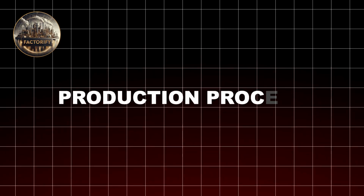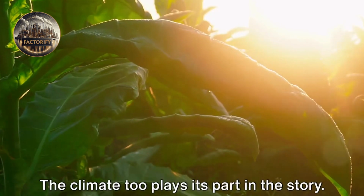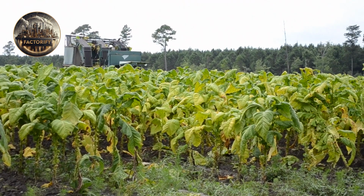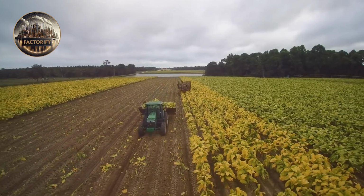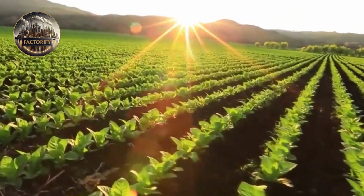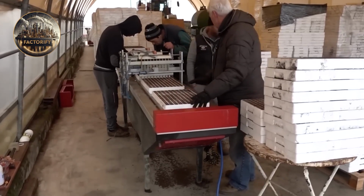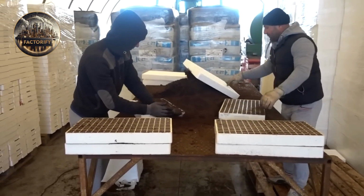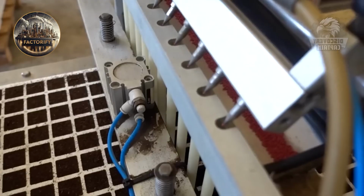Production process. How are cigarettes made? Growing and harvesting of tobacco. The journey starts in the flatlands of North Carolina, where springtime is perfect for planting. Skilled workers fill trays with soil in the nursery area. An automatic seeding machine places seeds evenly onto the soil.